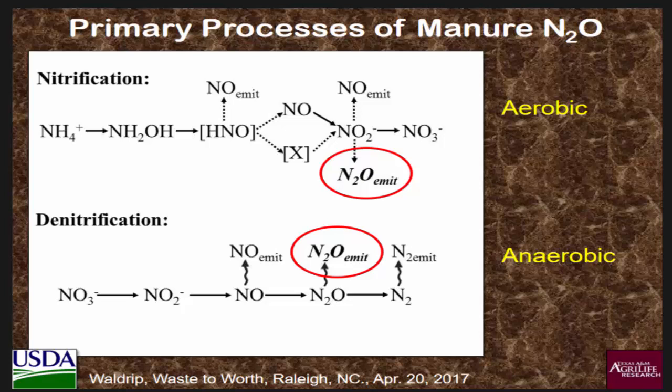Currently, there's been really limited research on what is producing this nitrous oxide from open lot systems, and that's something we really want to get at. So there's some ways to do it, looking at enzyme activities, looking at the genes involved, and that's something we're going to be looking at pretty soon in terms of figuring out who's making it, because it's going to be hard to mitigate something if we don't know what's causing it.